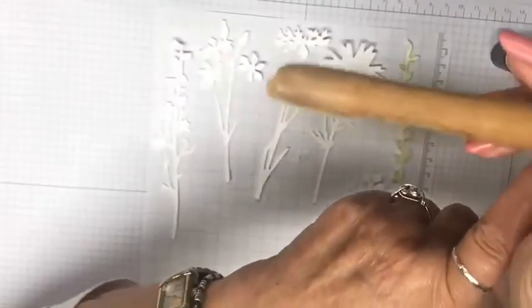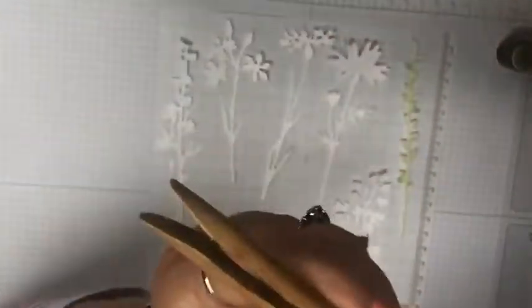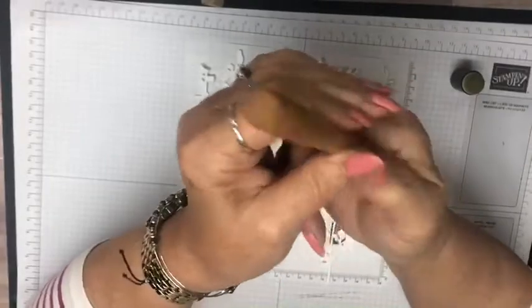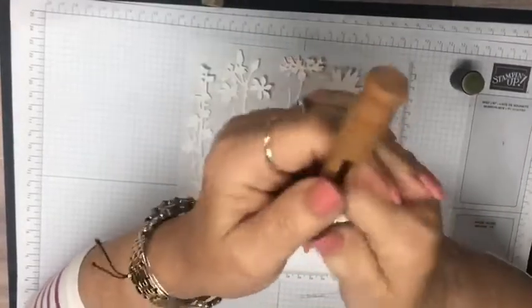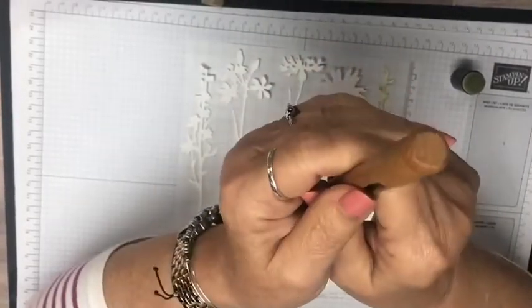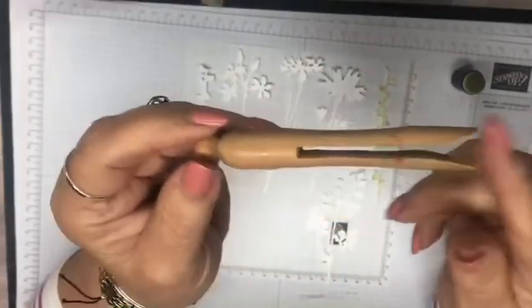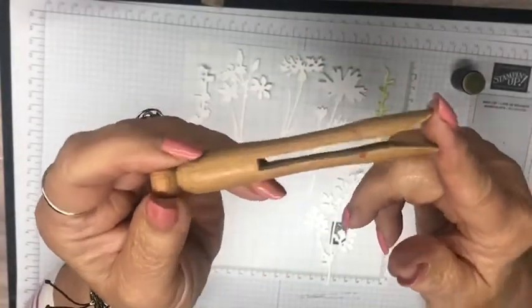Know what those are? Let's zoom out a little bit. They are called peg clothespins. I don't know where I got these actually, but I've had them for a while, and they can be purchased on Amazon. I think I've seen these made into little dolls for crafts.